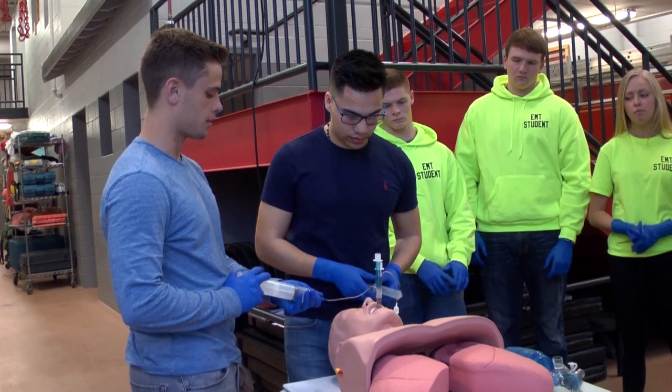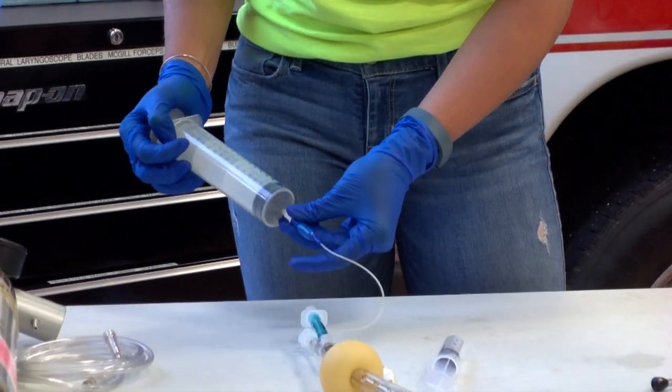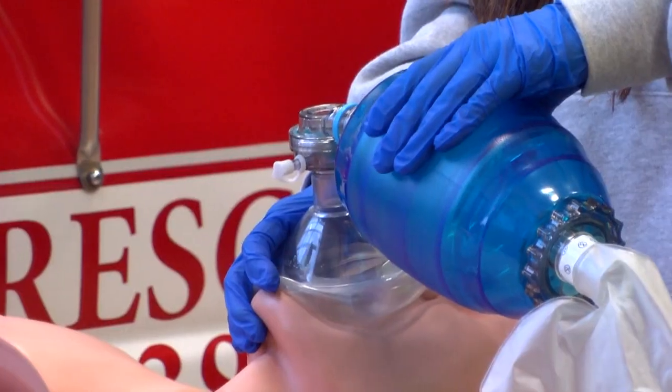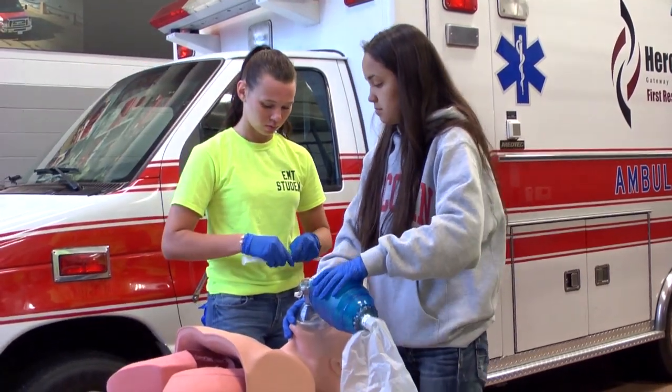But we also do a lot of field work, so all of our paramedic students easily will put in close to 500 hours in the operating room, the emergency department. They have to do ride time with the various paramedic squads to the tune of probably about 200 hours. We are required to do so many hours of clinical time and ride time in the field.